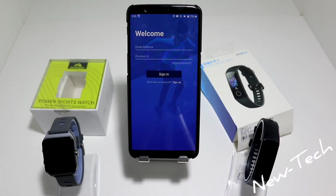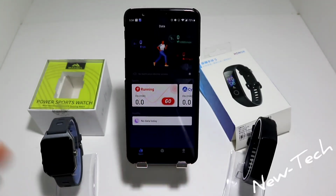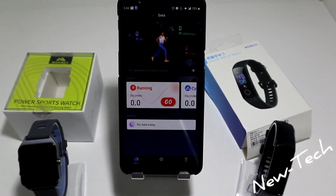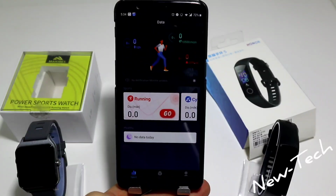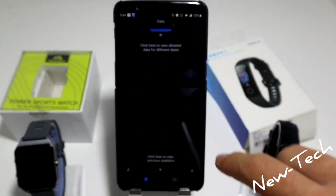And as you can see, we have to put our email, or you have to say sign up. So I'm gonna put my email and I'll be right back. So after I put my email and password, we got access to the Zerner app. As you can see, in the first page, we have the data for today. We have the stand up time, steps, and burn calories.